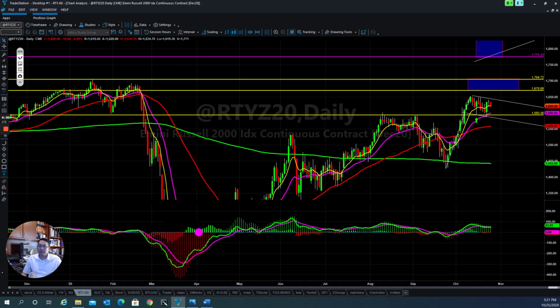This is where the resistance is, they break out, they pull back. They have been holding up here a couple of times. So if they can hold up somewhere here and turn around, that will be the bulls coming in for the Russell 2000. Otherwise, we will be stuck in the range here.